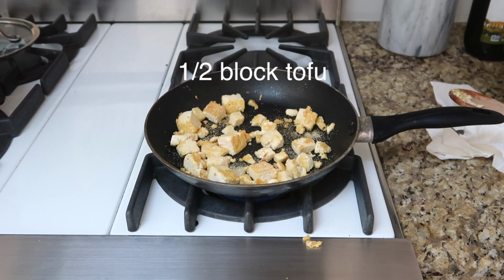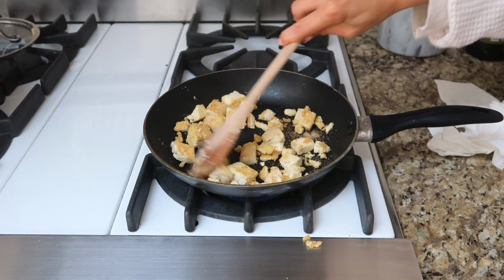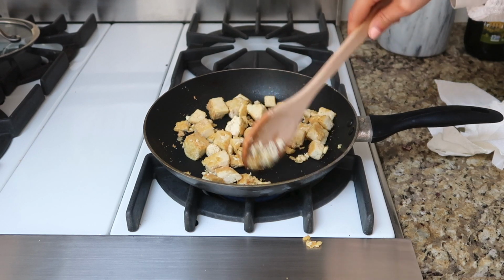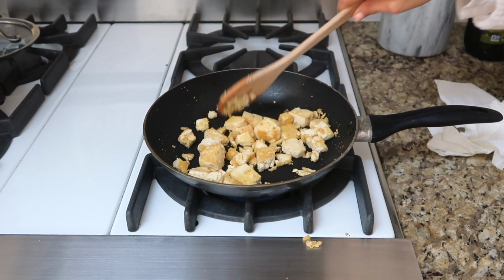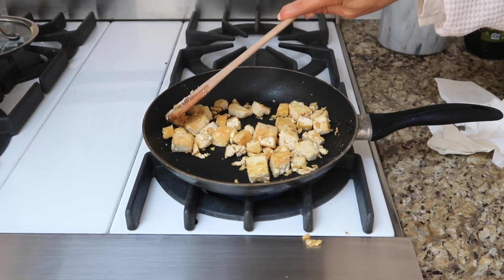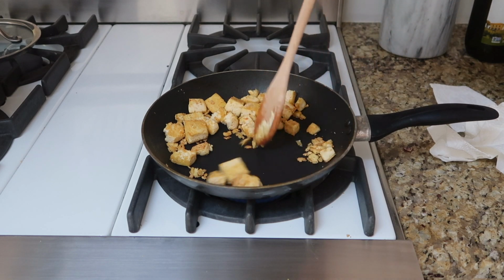So now I'm making my tofu. I only add a tiny bit of oil when I'm making tofu so that it comes out nice and crunchy. I went in with garlic powder and a tiny bit of pink salt. It does take a good amount of time, I'm not going to lie. It's like 15 minutes of just sitting there, kind of cooking the tofu, but then you get it right.